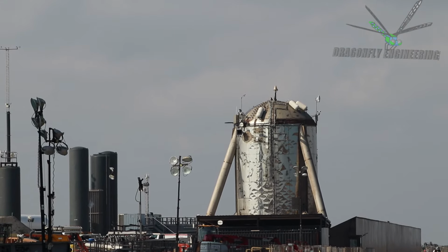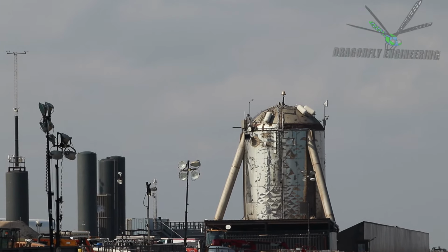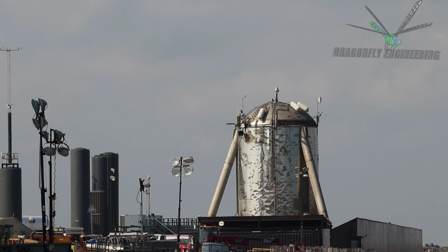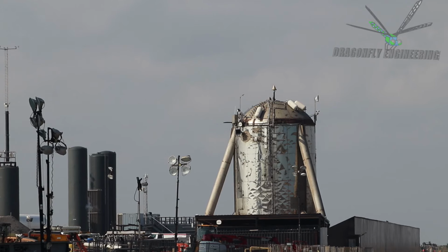SpaceX is starting to put up like a black barrier to probably just keep the public out and suppress any explosions that will occur, or hopefully don't occur but may occur in the future. So that's what that black thing is below Starhopper.